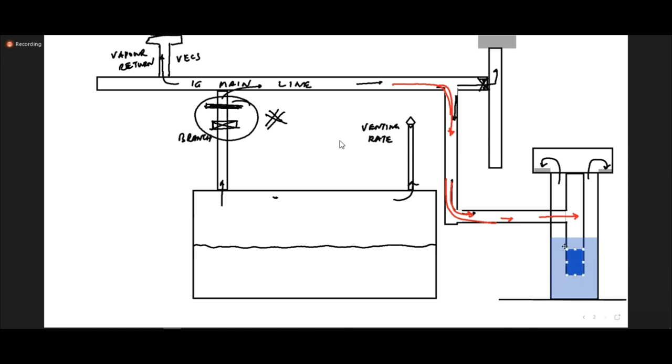Inner level will go down and the outer level is going to go up. Is that clear? This is what is going to happen. Are we able to understand this? Yes, sir. So when the pressure is maintained, in this way, there will be no leakage of gas, but this is what is going to happen.